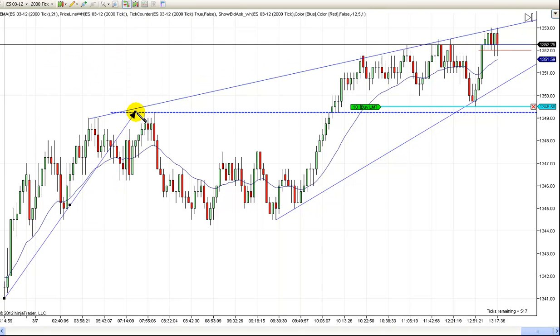You get this first leg up. There's your first leg, and then you got your correction. So then we're looking for a second leg up. It's just like that. And you can see that second leg, and that's exactly where price has got to. Now we've broken a little bit higher, and it's failed, and it's tried to turn back down. But that's what I was looking at.